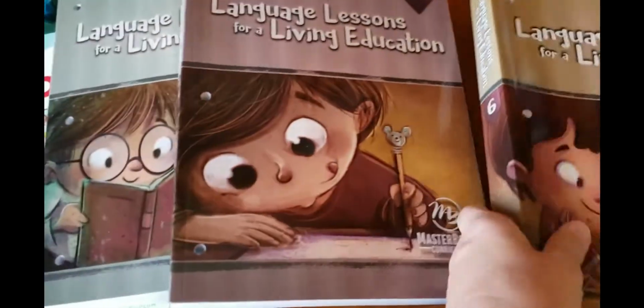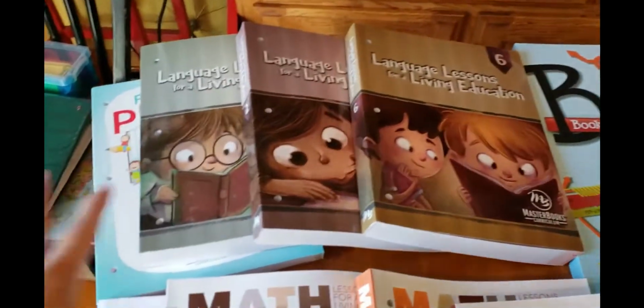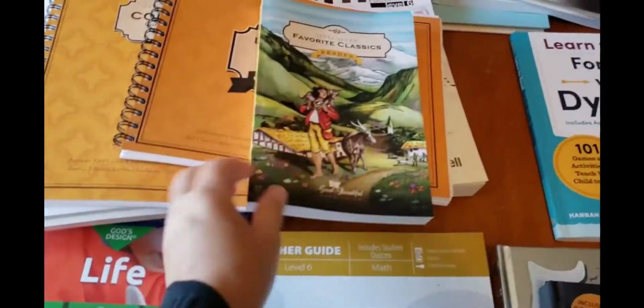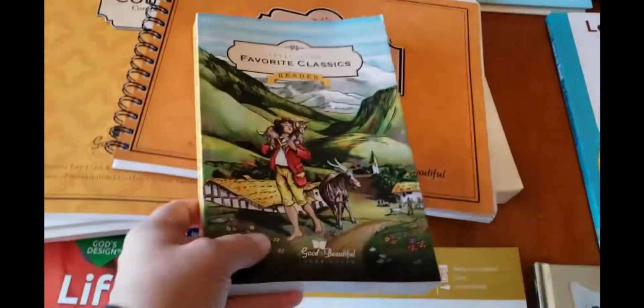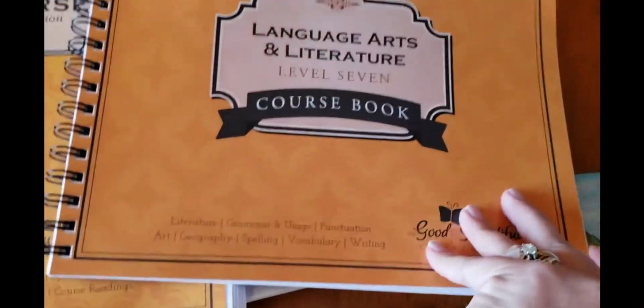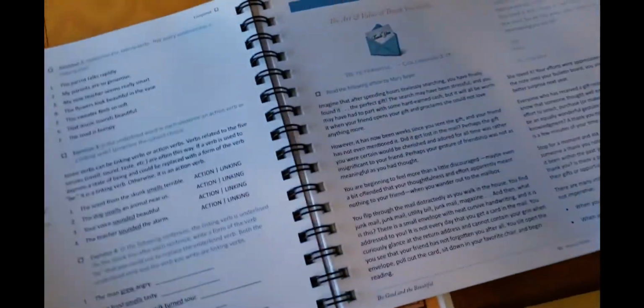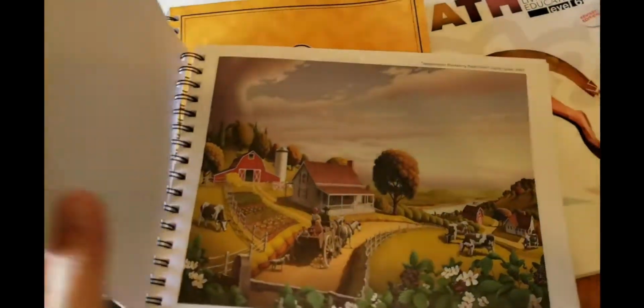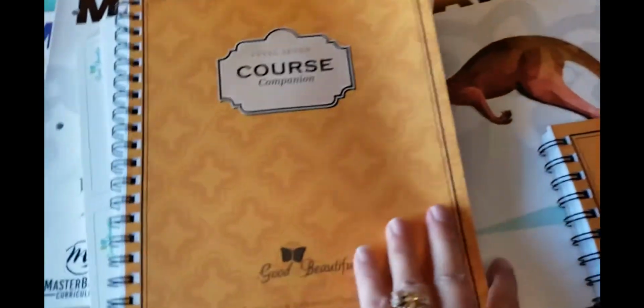Like I said, I have 5 kiddos I'm homeschooling, so for Master Books, I got this for the language arts. Then for one of my other kiddos, I got the Good and the Beautiful language arts for her. It comes with the level 7 classic reader, and then the course book. And I really like the Good and the Beautiful because they have awesome pictures in this, hence why it's called the Good and the Beautiful. So you get that, and then the course companion book.